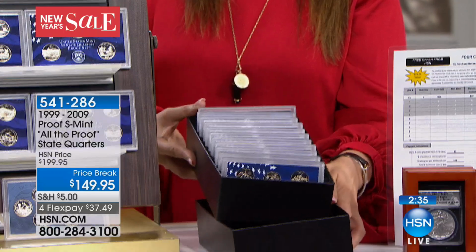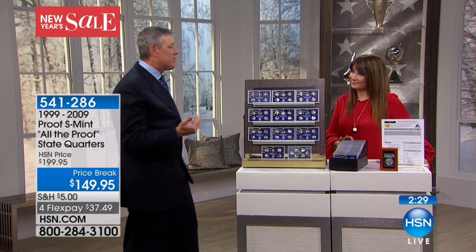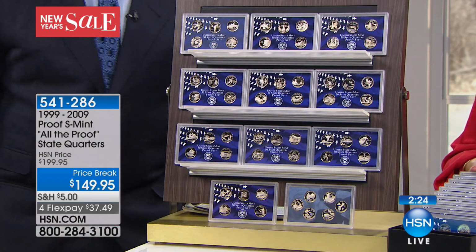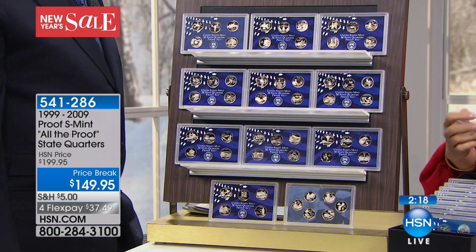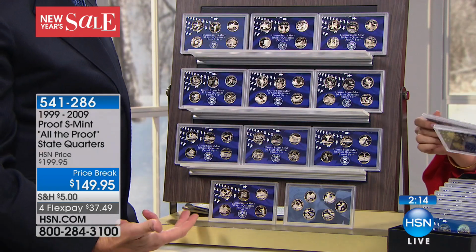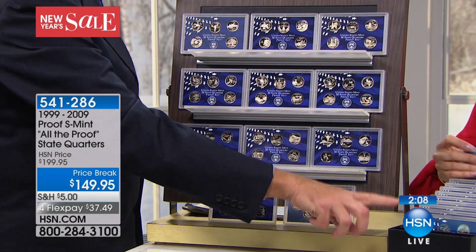So when you look at the government cost, if you would have bought this from the government and then got the presentation box that they had, you're looking at the better part of $250 if you would have started in 1999 and gone to 2009. What I have given you is the opportunity to enter a numismatic time capsule, if you will, and go back and be able to buy all of the state quarters, the entire set, for one price less than the original government cost. And I've included the box at no additional cost.